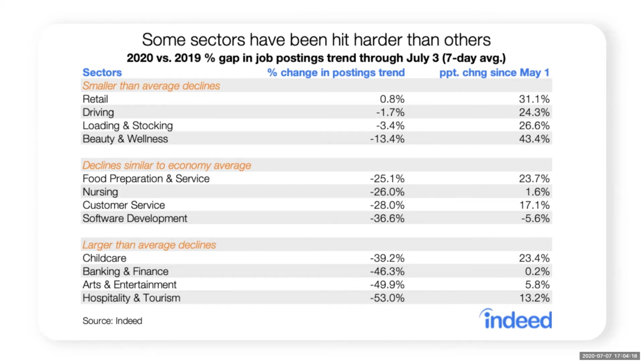Starting at the bottom of the table with that second column right in the middle of the chart, we can see that hospitality and tourism is still the industry that is most impacted by COVID-19, compared to where they were as of July 3rd of this year compared to the same point in the year prior. Hospitality and tourism postings are down about 53%. With hospitality and tourism, we have a lot of other service industries that require a lot of face-to-face contact, like arts and entertainment and childcare, that are also suffering some of the biggest impacts from COVID-19.